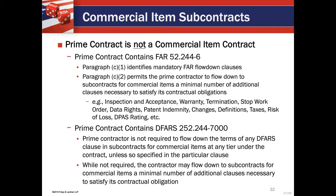Well, what does that mean? Well, it means that some customers then flow down everything, and they say, this is all necessary for me to satisfy my contractual obligations. I don't really agree. I don't think that's the right approach. It's the easy way out from a quote-unquote lazy subcontracting standpoint, but it's not the right result.